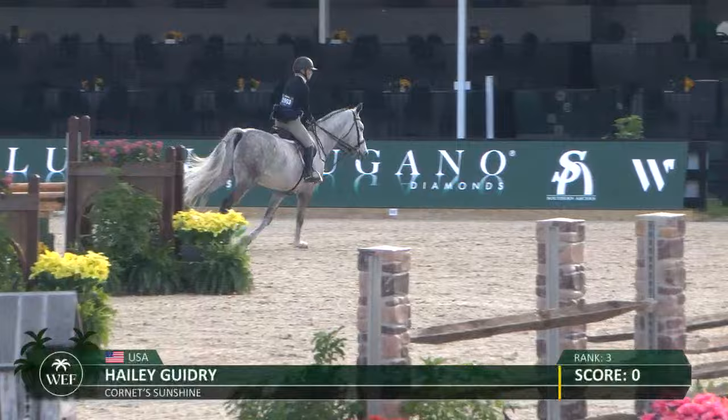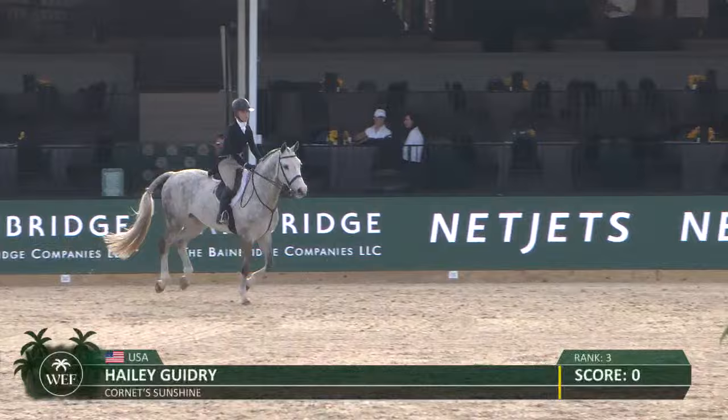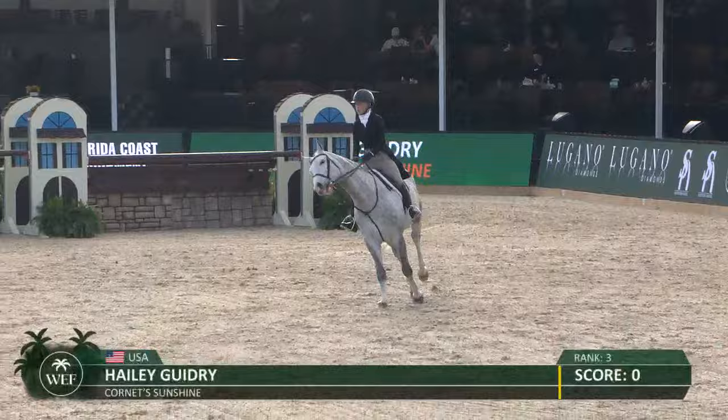I don't think this young lady's very tall, which means I don't think this horse is very tall, and he's got all the step and the scope in the world. Going high option here. Look at that. Nice. She is very well mounted.